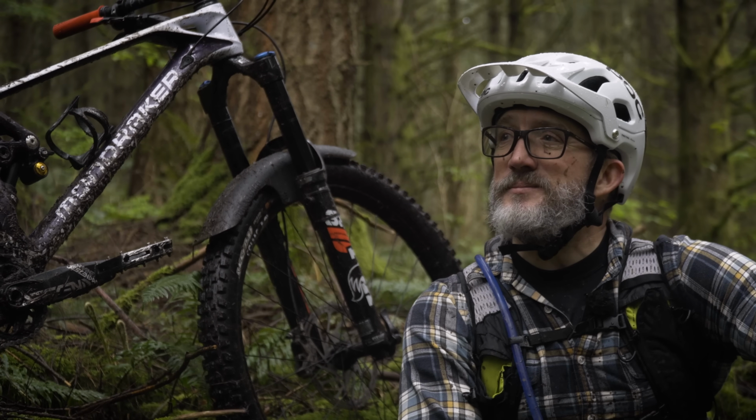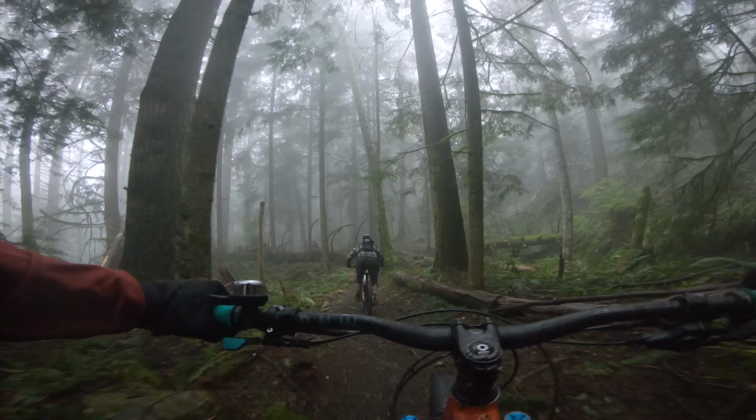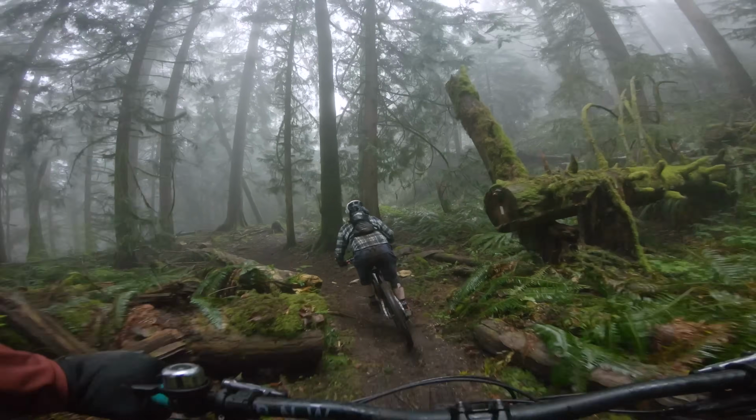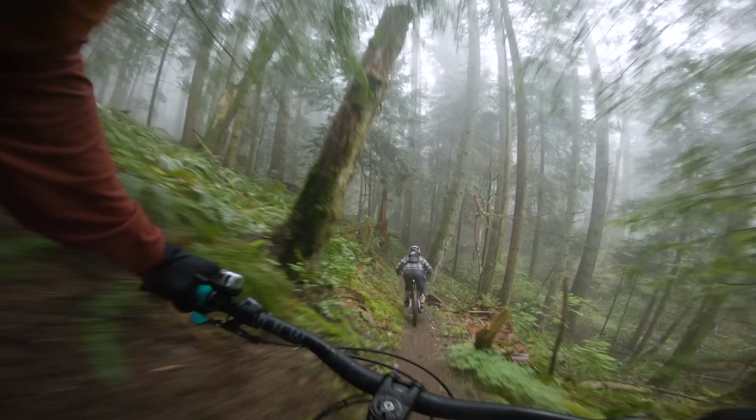There were a couple steeper parts there that we didn't film with the big camera, but I did get them on GoPro. You didn't really seem fazed at all by those. Yeah, I don't mind that. This bike's great for that too. It's long, and the angles are good for it.